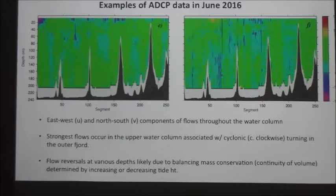let's go. These are negative, so since this is an east-west velocity, that's west flow moving out. It's on the north side. It's a pretty strong flow moving out. And here on the north-south velocities, this is a flow moving north.